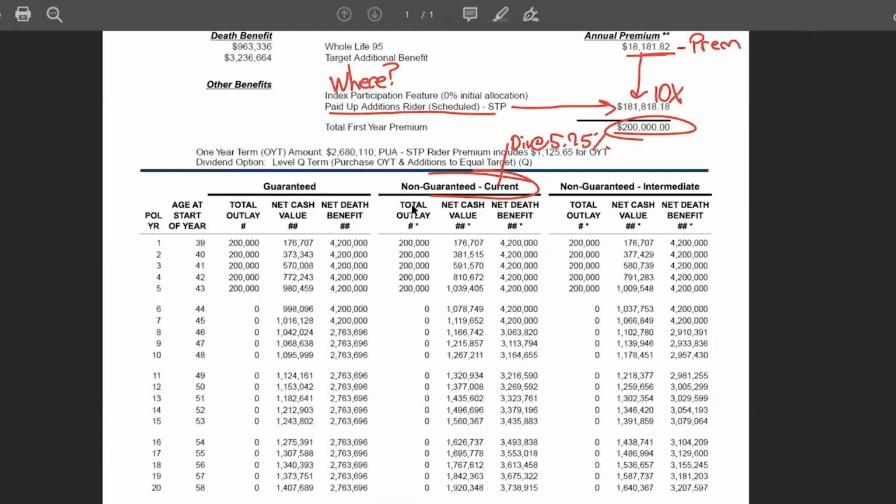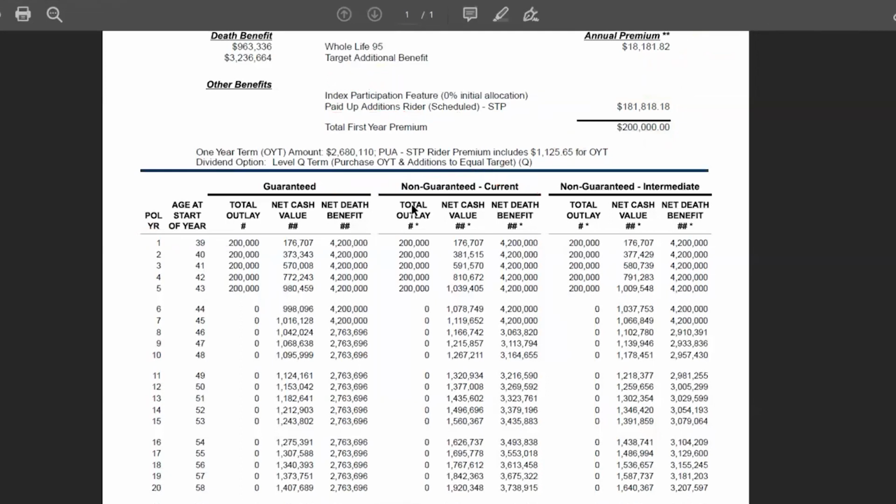Now, something to be aware of, looking at these guys, is this PUA payment first covers the cost of the term insurance rider. Just like Mass, purpose of a term rider is to add more death benefit, which increases your MEC limit. That's the main goal there. But that is not all going toward PUAs, that payment. At first, satisfies the term cost, and then everything else is dumped into PUAs.